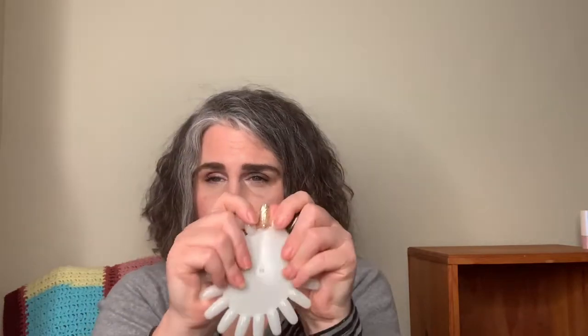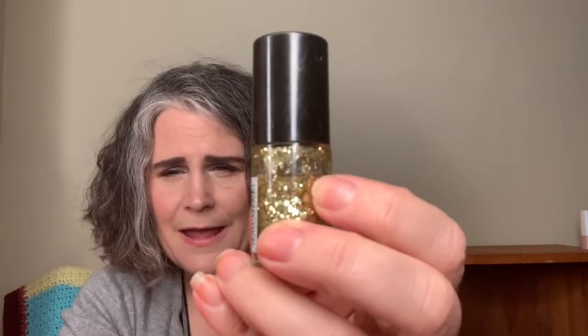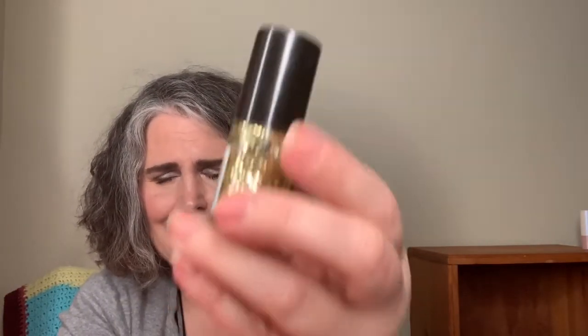I did choose to bring in a topper. That is this gold glitter bomb right there. It is also a Maybelline Color Show, and it is called Gilded in Gold. So I am right there. I have maybe a quarter of it done. The nice thing about these is they go pretty quick, or at least I find they go pretty quick. And then the last one is this one right here.